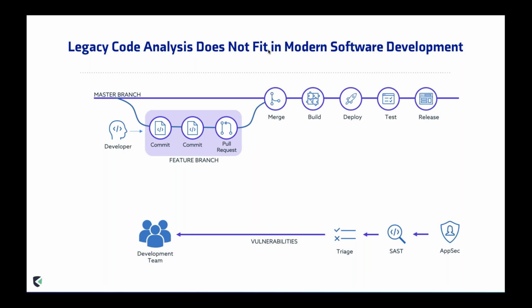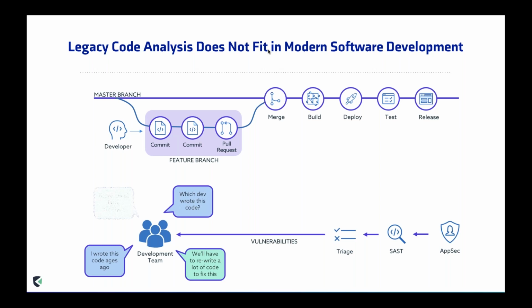The first is that this security process is not integrated into the software development lifecycle. It's predominantly happening outside of that lifecycle. The second thing to notice is that after we do the triage of the vulnerabilities, we give them to the development team. We don't give them to the individual developer. What this means is that we're creating a bunch of issues that don't necessarily need to be there.